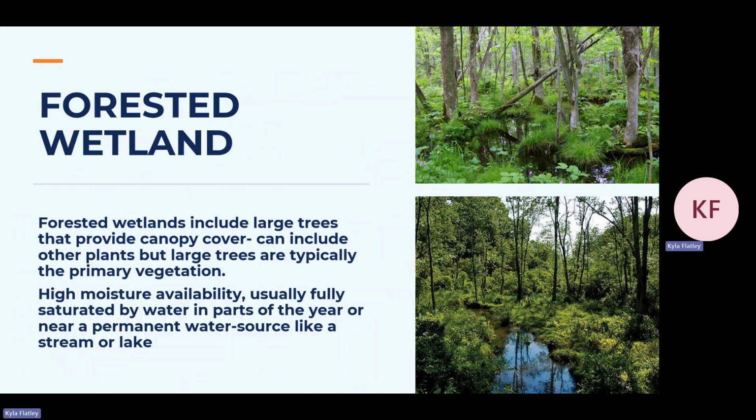Forested wetlands include large trees that provide canopy cover, and can include other plants, but large trees are typically the primary vegetation. There is high moisture availability, usually fully saturated with water in parts of the year, or near a permanent water source like a stream or a lake.